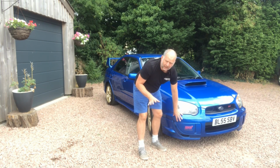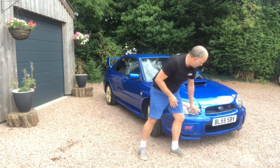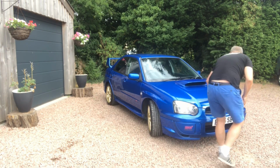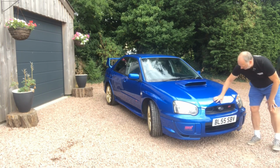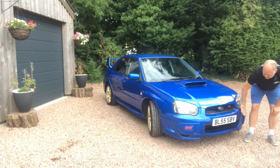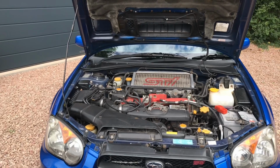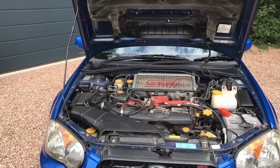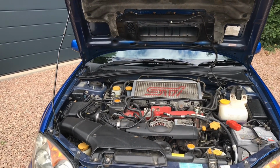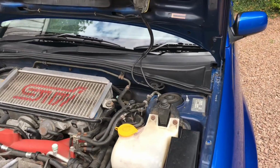Unless you're buying a really low mileage car, but as I say, if you're buying one with, let's say, 100,000 miles on like this, there's going to be a few blemishes. The front of the bonnet's quite badly stone chipped and marked, and certainly the front bumper really could do with a bit of a respray. So the final couple of things with regard to exterior as we move into the engine bay is, on the paintwork, have a look here.